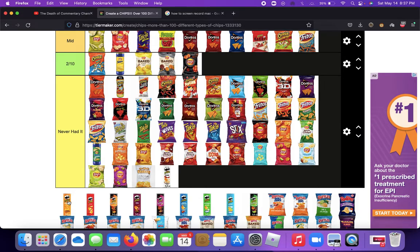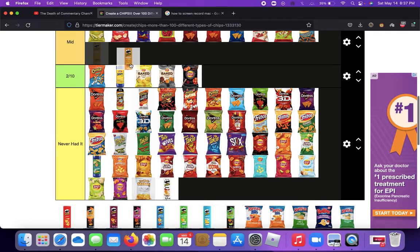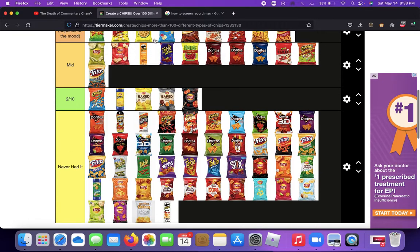Cheddar cheese. Cheddar cheese Pringles. Actually, good. I haven't had them a lot, but when I do have them, I enjoy them. Doesn't deserve to be next to Fritos, but it does deserve to be ahead of Takis. So does this one. And now I think about it, Takis. Honestly, I just don't really like Takis. I'll bump them down.